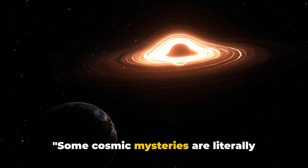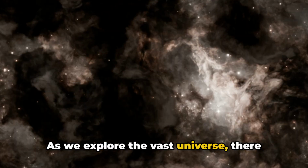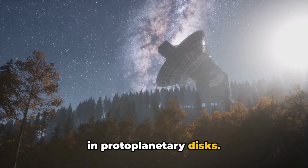Some cosmic mysteries are literally gaping at us. As we explore the vast universe, there are few puzzles as intriguing as the gaps in protoplanetary disks.